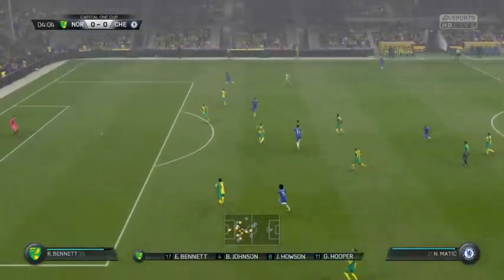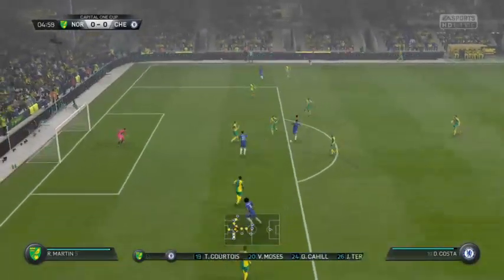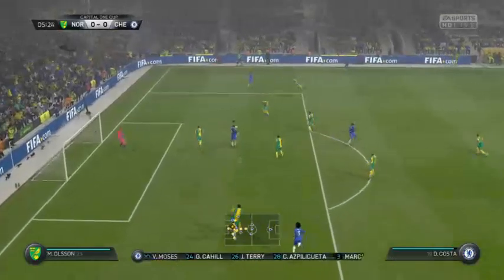Two changes for Chelsea today. Thibaut Courtois starts in goal. Gary Cahill starts with John Terry as the centre-backs. Ramirez starts. The shot's on! Decent block.